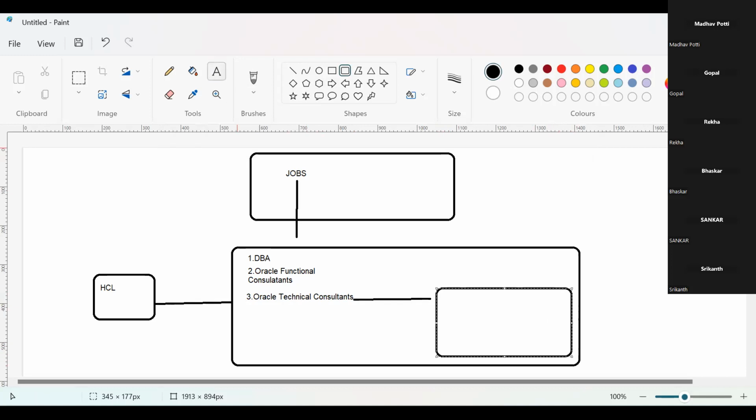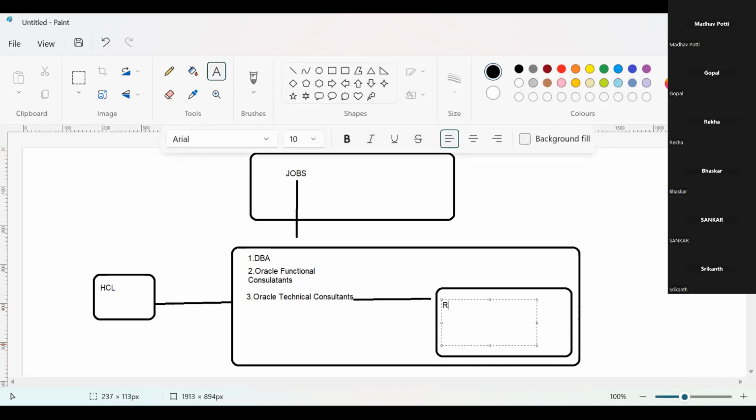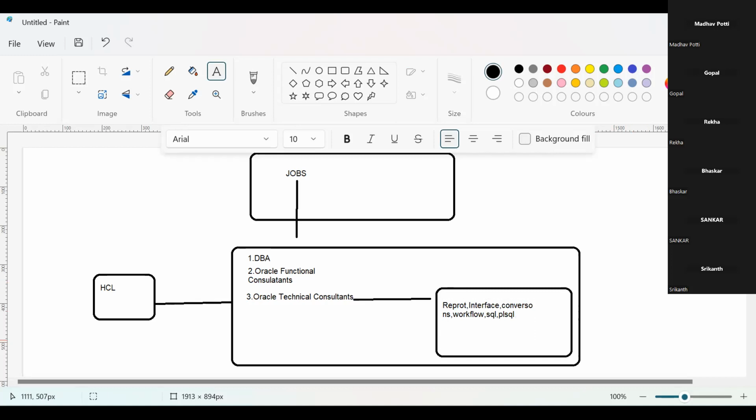All forms, reports, interfaces, I will tell you in the next classes. Reports, interfaces, conversions, workflow, everything. See, you're writing SQL queries, you are giving the extract to business. Sometimes they will give the columns, requesting us to provide the extract. You will directly go to your real-time environment, execute the query and provide the extract to them. So these kinds of activities and development activities are taken care of by the Oracle technical consultant.